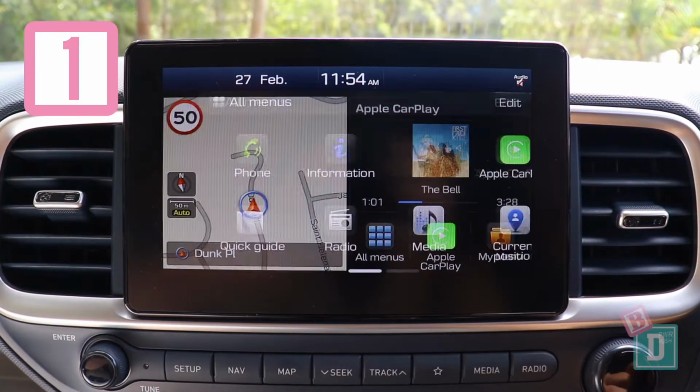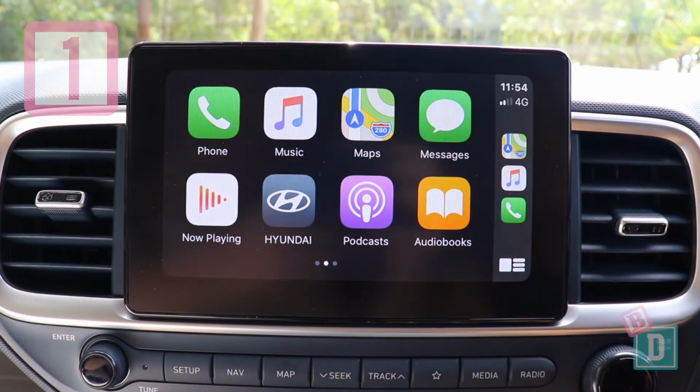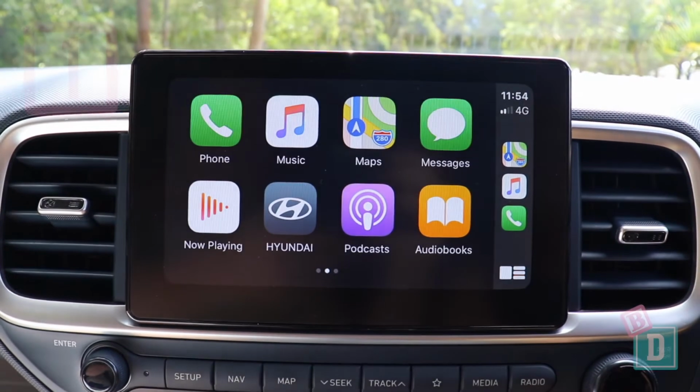Number 1 is the media system in the Hyundai Venue. It's really nice, simple and easy to use, and it does have Apple CarPlay and Android Auto as well.